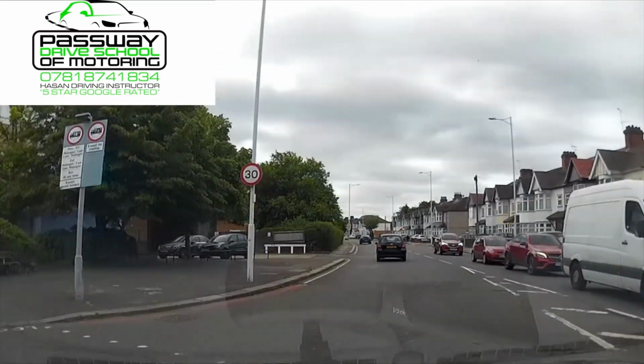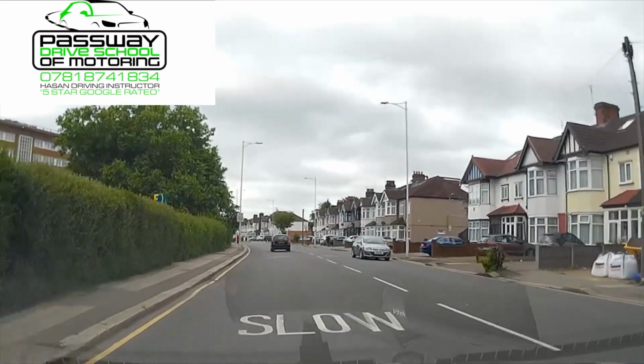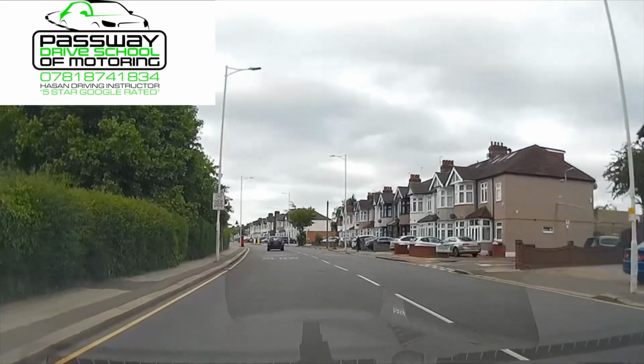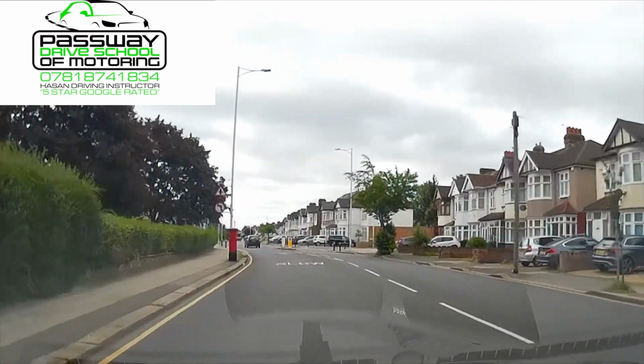So as you can see, there's a speed change now going to a 30 mile per hour road, as it's a built up residential area with street lamps. And after that, the sat nav instructed my pupil to take the next road on the right onto Wanstead Lane.